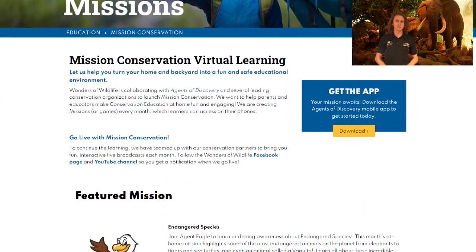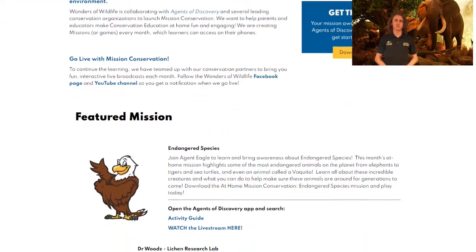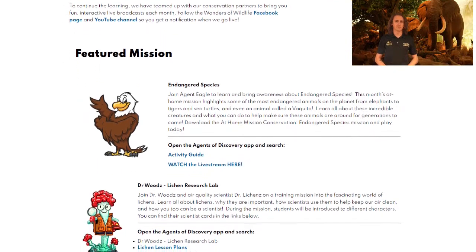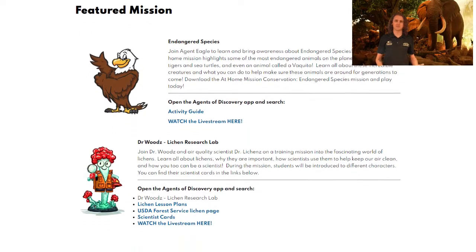Once you have that app downloaded, create a user account and log in. Next, hit the search bar and type in Mission Conservation. That's where all of our at-home missions will pop up right for you to play. If you look a little further down, you'll see our featured missions. Featured missions are the most current missions we have to offer, like the Endangered Species mission.